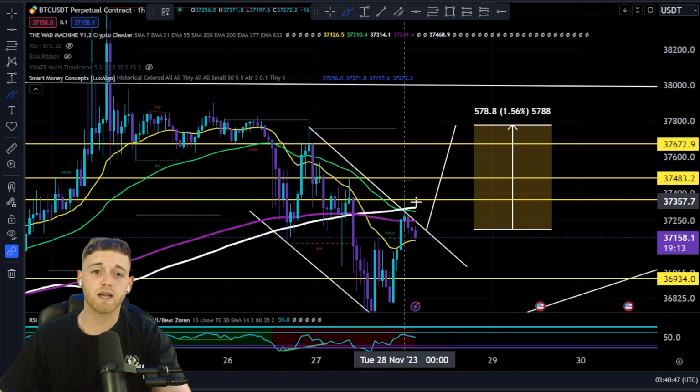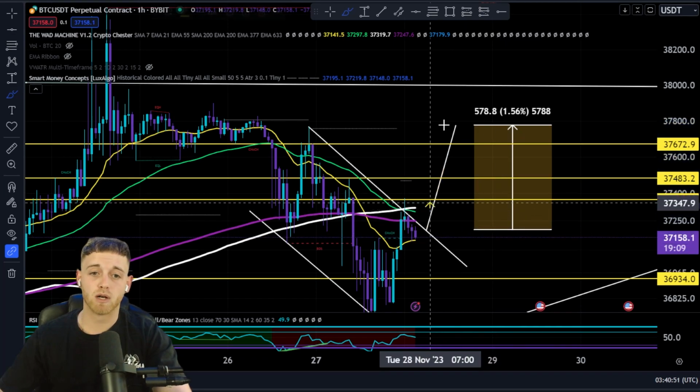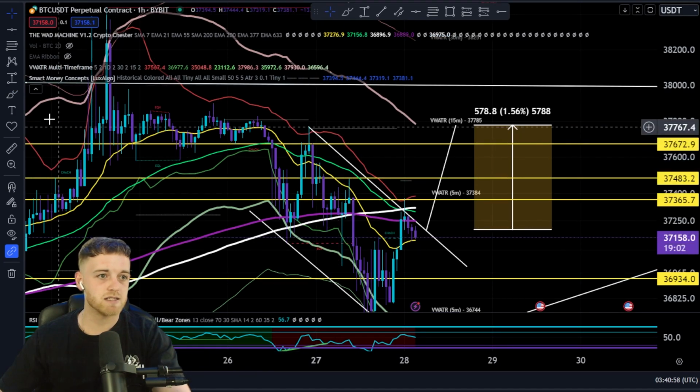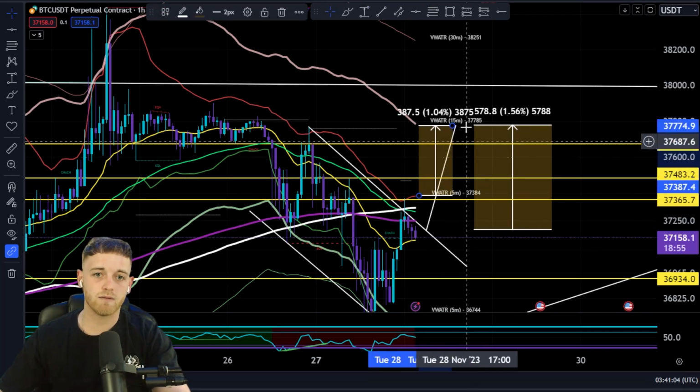What I would be looking for here, guys, is to break all major moving averages in an upwards momentum, looking for that bullish move coming through like so, worth around 1.56%, looking pretty good. Let's get some volume weighted ATR bands in there and see what we're working with. Oh, what do you know? We've got a lovely, lovely gap here between the 5-minute and the 15-minute volume weighted ATR band.